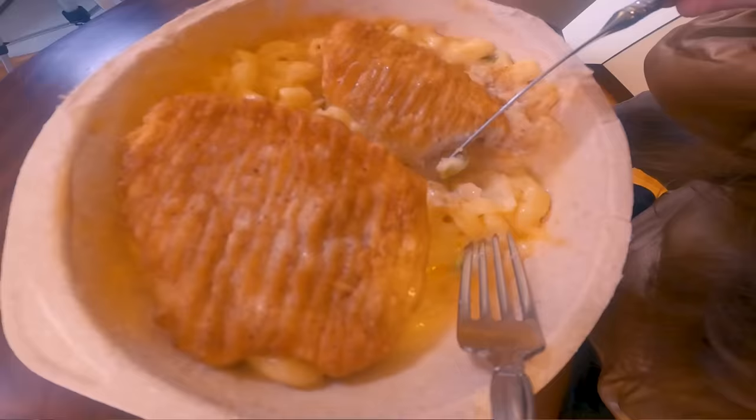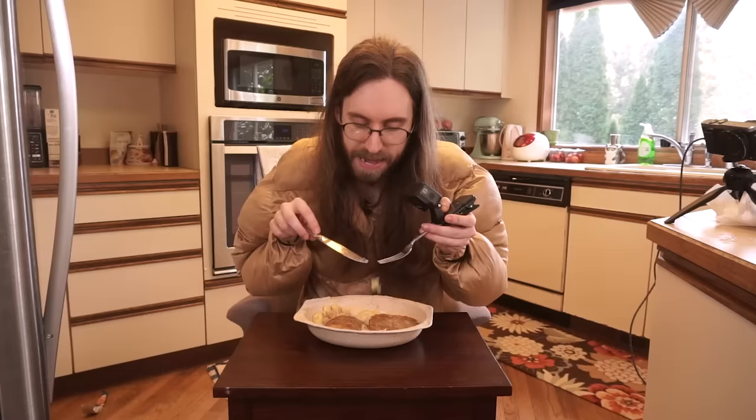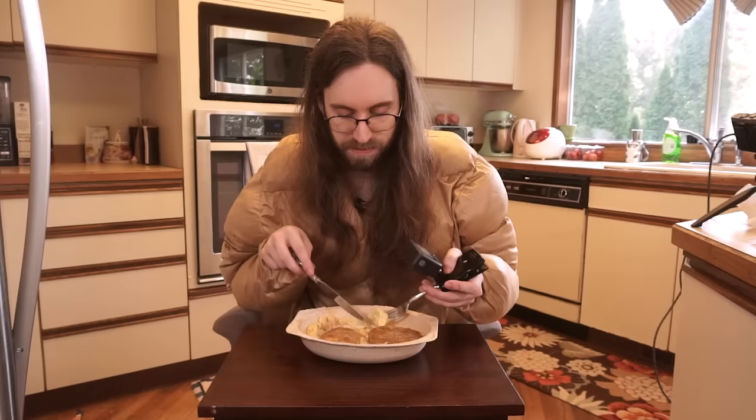I want to inspect the green things. It has to be bell pepper. I don't know why, but there's a lot of it too.